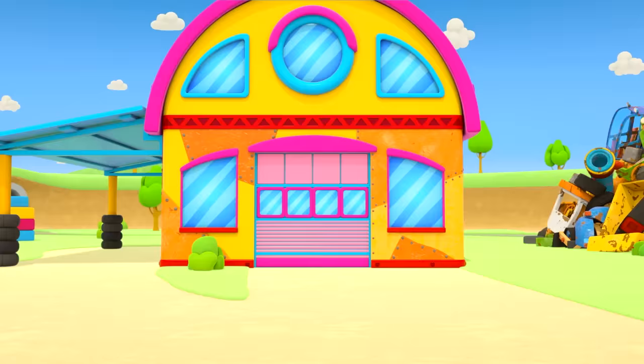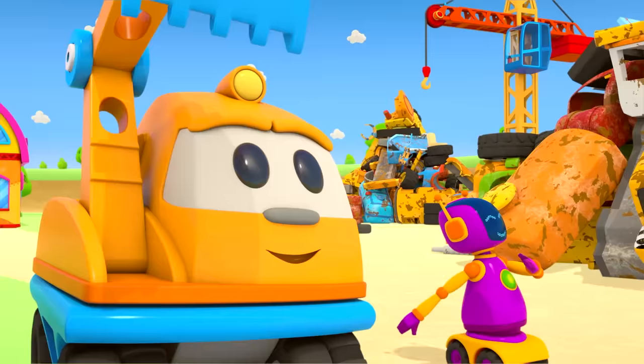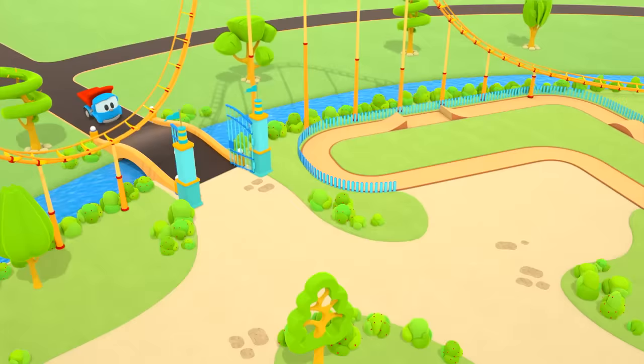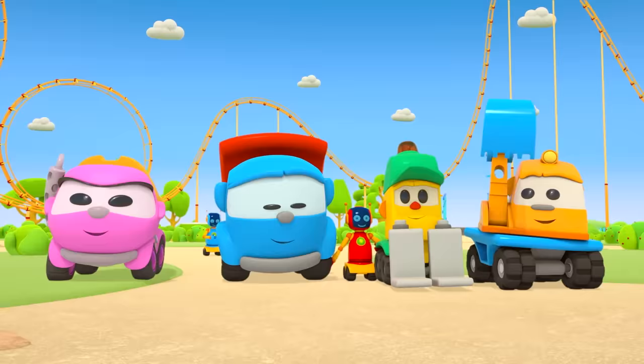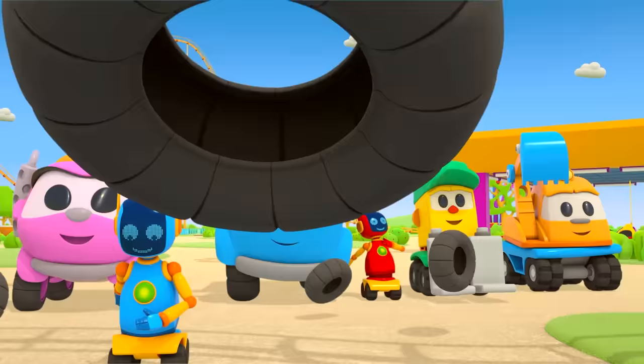Lifty and Scoop, robots and Leia, having a lot of fun. Who's the fastest one? They build the cars that are so good. Wheel, motor, and hood. Who brings the parts? It's Leo. Leo the truck. Leo! Leo! Leo the truck.